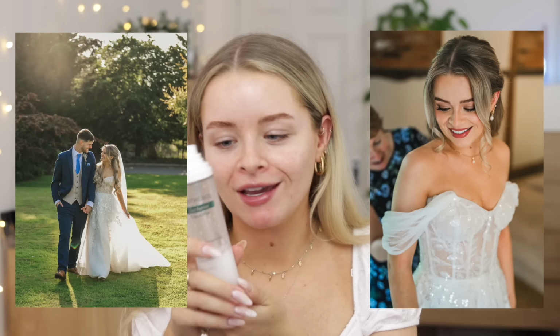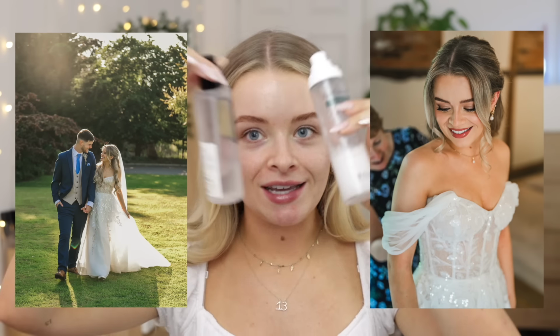I'm gonna start with my skincare. So on the day, I actually used this little Korean skincare combo, which is the Panthenol Cica Barrier Mist from a brand called Biohill, which is a really long name, and then the Snail Mucin by Cos RX. Little spritz of this, and then a generous amount of Snail Mucin.